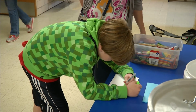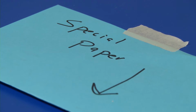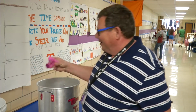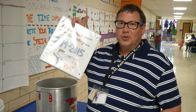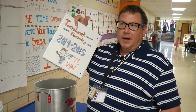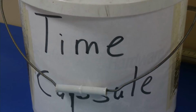One thing the students found is that regular paper disintegrates too quickly, so for written memories, they got some special paper designed to stand the test of time. They're also putting in lots of other items to give a glimpse into life at Tomahawk in 2015. Then we had a lot of the kids in the school do a little survey, favorite songs, favorite restaurants and stuff, and so we made a notebook of those using the special paper.